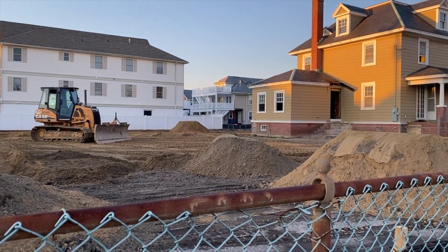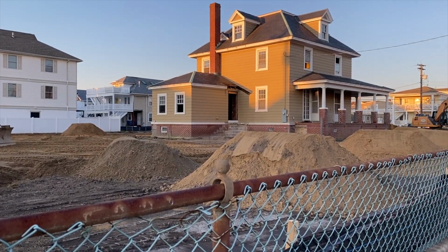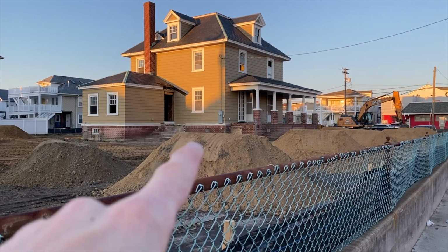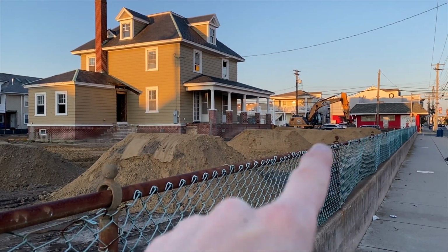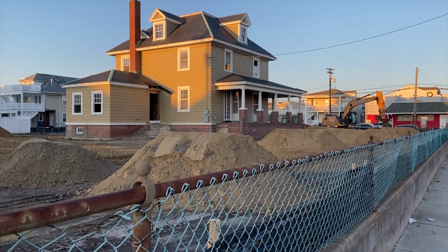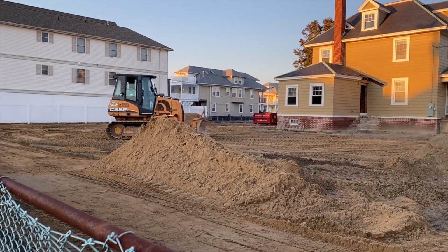On the house, you can see in the back, they removed some of the roof. Remember, they're going to be adding in a ramp, and it looks like they're going to be adding an extension on the back of the building. And you can see up front, they're just bringing in more and more dirt. Here's another angle of the property.